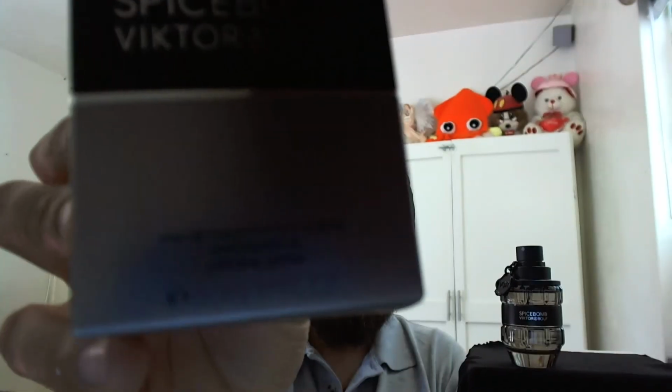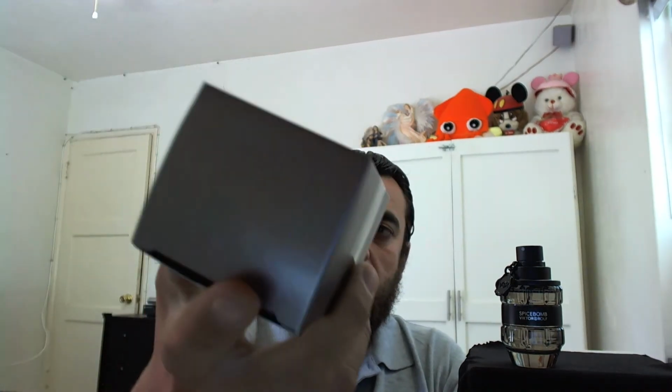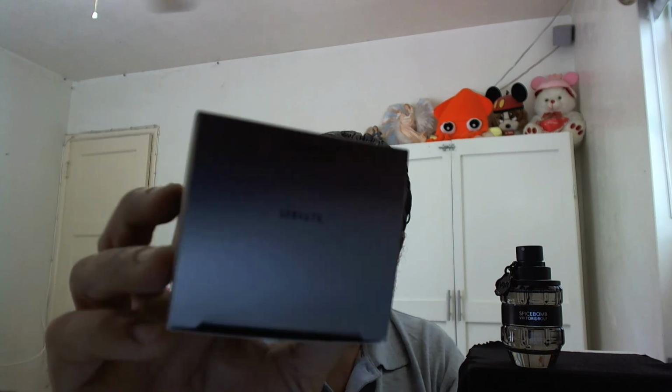This is the 50 ml bottle, by the way, and you're going to find your code, the one at the top. That's the code of your fragrance. Plain box, nothing spectacular. And this is the bottle. Like I said, this is the small bottle, 50 ml.